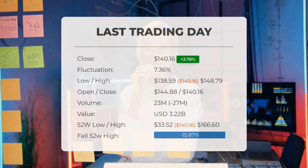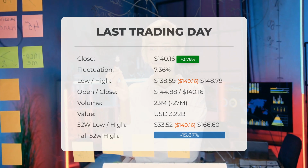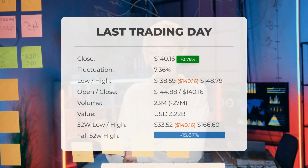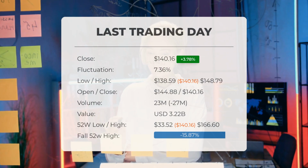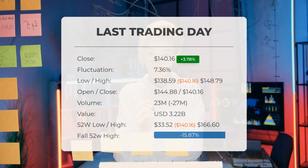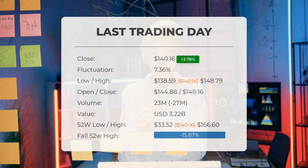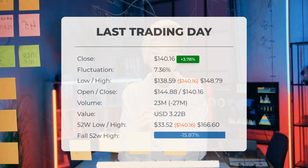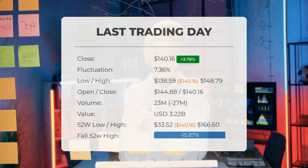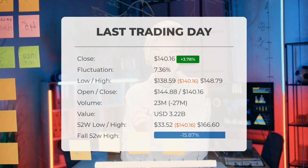During that trading session, the stock experienced fluctuations of 7.36%, with a low of $138.59 and a high of $148.79. The price has risen in 7 out of the last 10 days and has gone up by 39.94% over the past 2 weeks. Volume decreased on the last trading day by 27 million shares, with a total of 23 million shares exchanged for approximately $3.22 billion. It is important to note that declining volume alongside rising prices can signal divergence and may serve as an early warning of potential changes in the coming days.